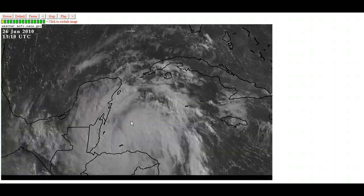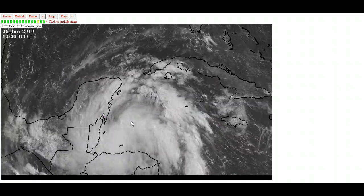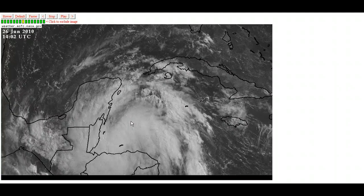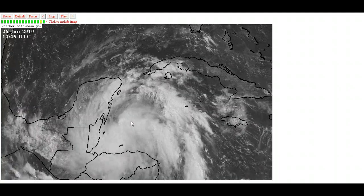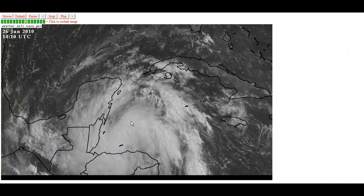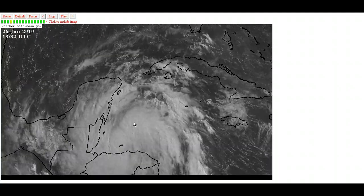Now we'll see how strong this is now. The recon plane is going to be in there 30 minutes after I'm done recording this video, so we'll see if I'm right. I just don't see it as only being a 45-mile-per-hour tropical storm right now. It's probably more along the lines of a 50 or 55 knot tropical storm. That's 60 to 65 mile-per-hour sustained winds. So we'll see how it goes over here.